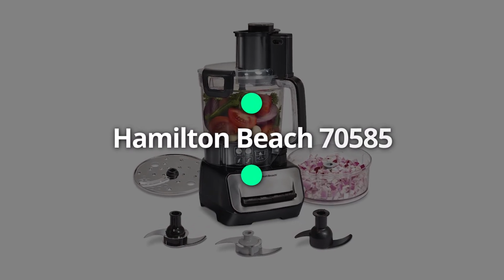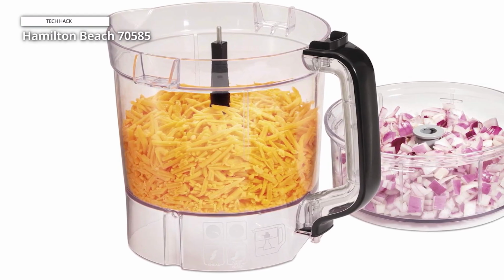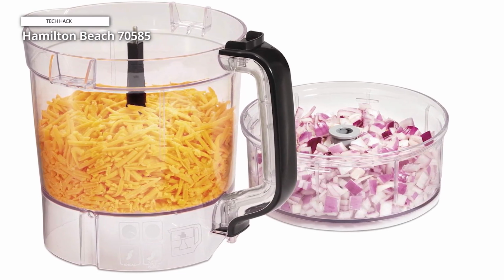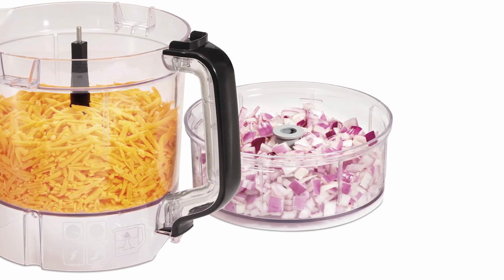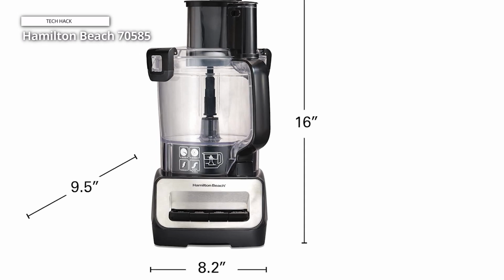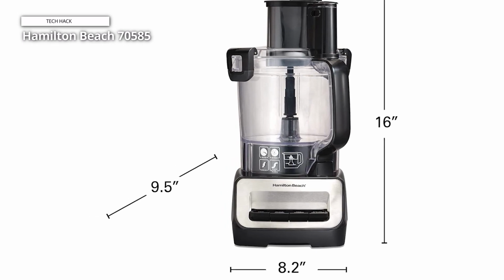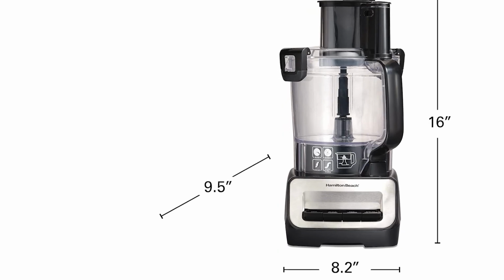Hamilton Beach 70585. Introducing the Hamilton Beach Stack and Snap Food Processor, hailed as the epitome of culinary convenience and efficiency. This powerhouse boasts a 14-cup bowl for substantial tasks and a 4-cup mini bowl for more intimate creations, offering unparalleled versatility. Crafted with BPA-free materials and armed with precision stainless steel blades, it ensures both safety and top-notch performance. The robust 500-watt motor, coupled with a 3-speed selection, effortlessly tackles various ingredients with ease.